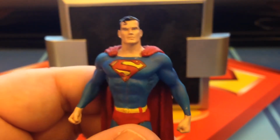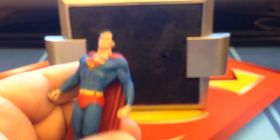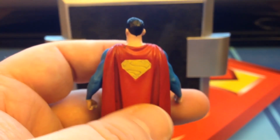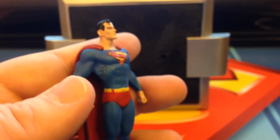I actually got to say that they did a really great job on him. And as soon as I saw him, I had to have him. I'm not sure how much they are when they first come out. I paid $20 for him. And one thing, when I picked him up, I was surprised by how heavy he is. He's a really heavy little figurine.